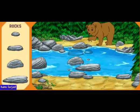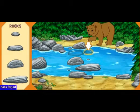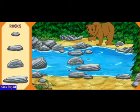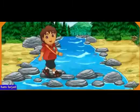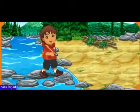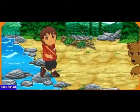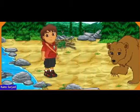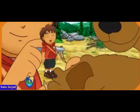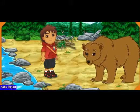Perfecto! Now help me. Fantástico! Almost done! Now help. Perfecto! Help me find the stone. Perfecto! We made it across the river! Now we can pull the thorn out of Mommy Grizzly's foot! Great job!